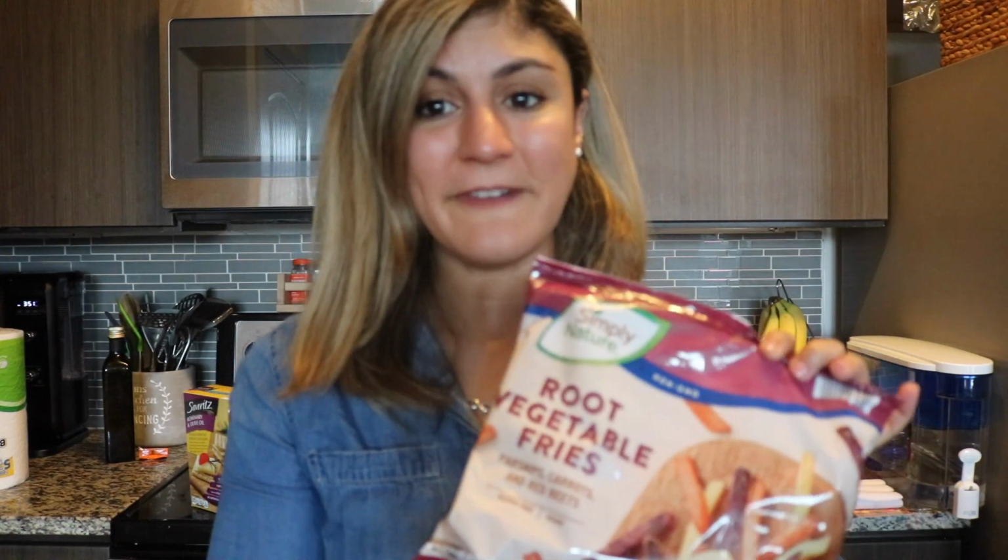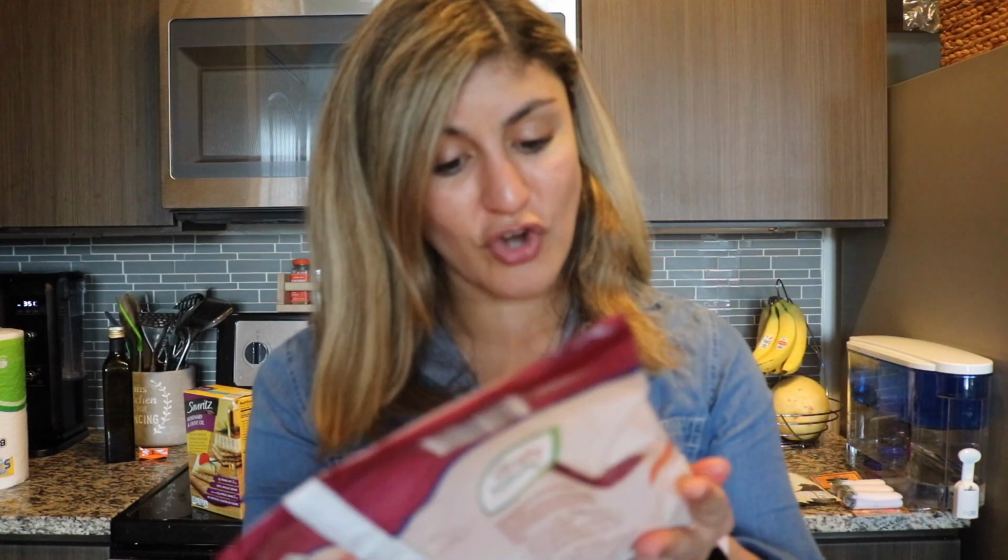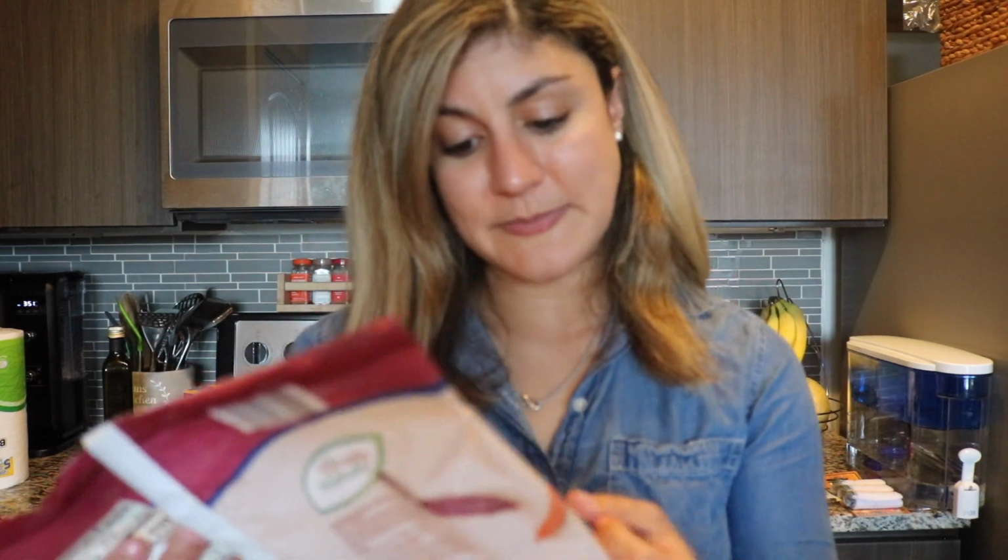This is a new item that I saw on their ad as an Aldi find, and this is the organic vegetable fries. Now I'm planning on putting these in the air fryer and have them as a side dish. So I'm excited to try them. They are parsnips, carrots, and red beets.